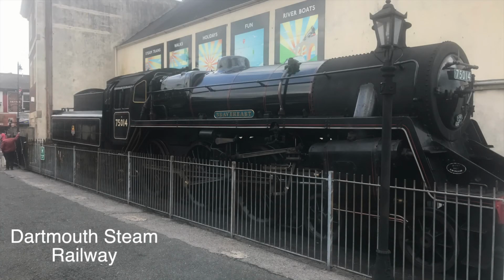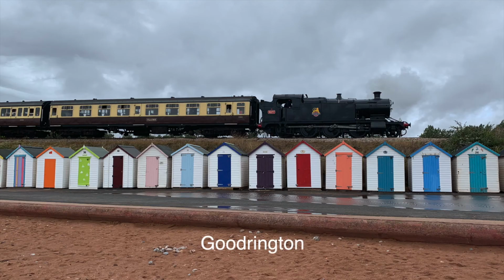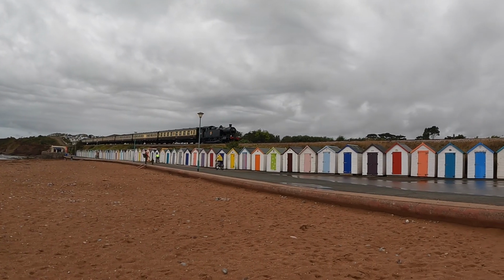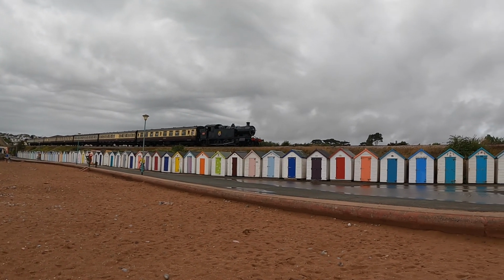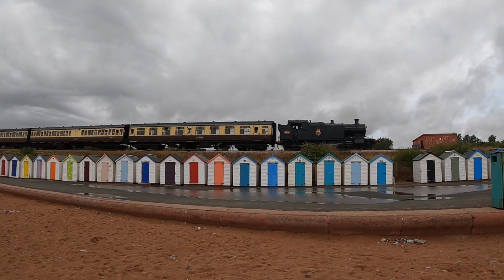On to our next heritage railway, the Dartmouth Steam Railway. This runs between Paignton and Kingswear, and you catch a ferry across to Dartmouth. Passes Goodrington Beach there, and on a lovely summer's day this would be a stunning shot as the train goes over the beach huts. We didn't get that day, but I just wanted to show you.